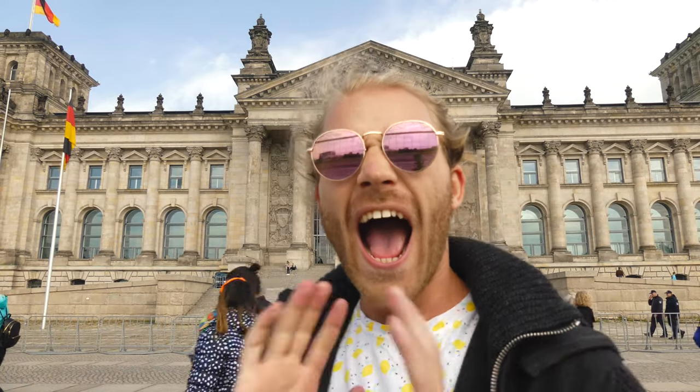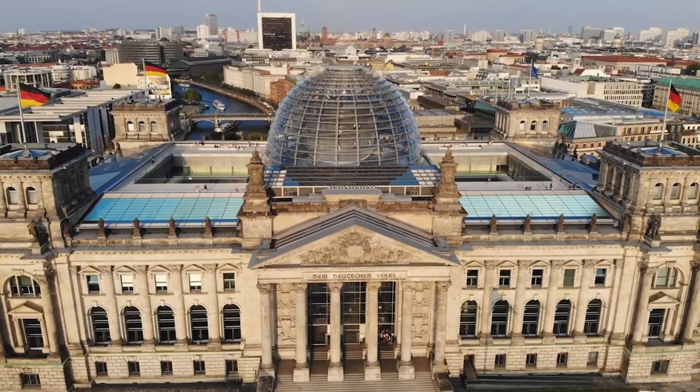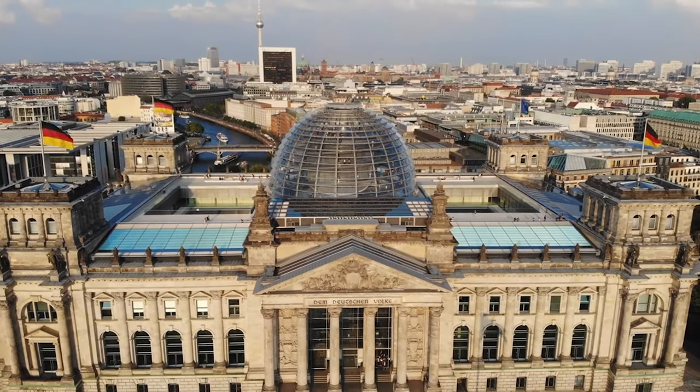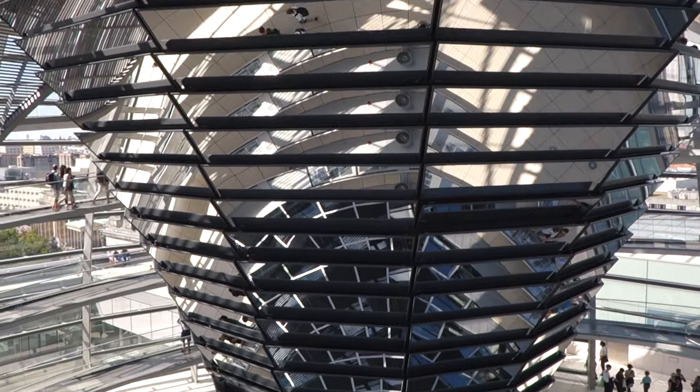The German Bundestag, seat of the government and favorite spot to hang out for Angela Merkel. Greet her from me if you see her. You can go inside and on top of the glass dome, but you gotta make a reservation at least 1 month before because it's usually booked out.